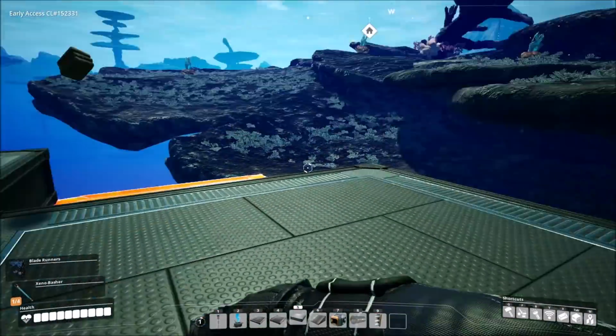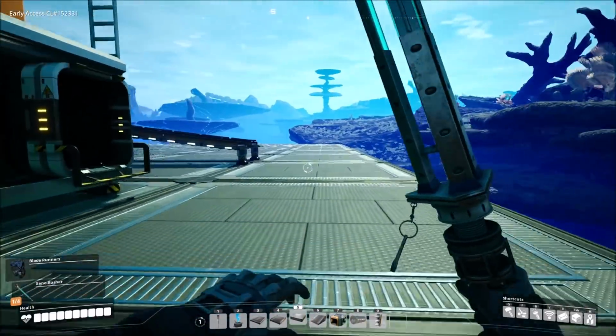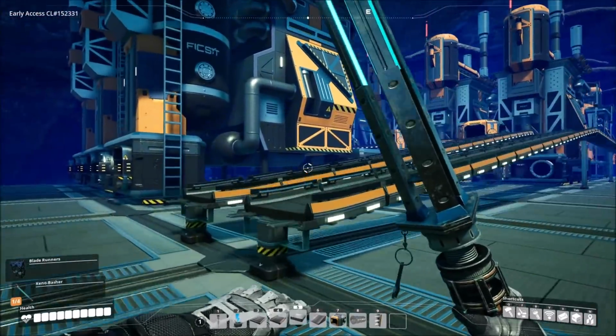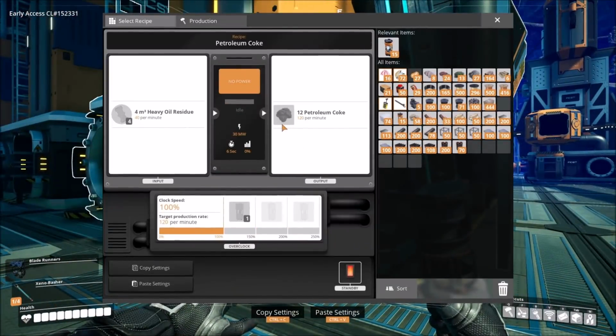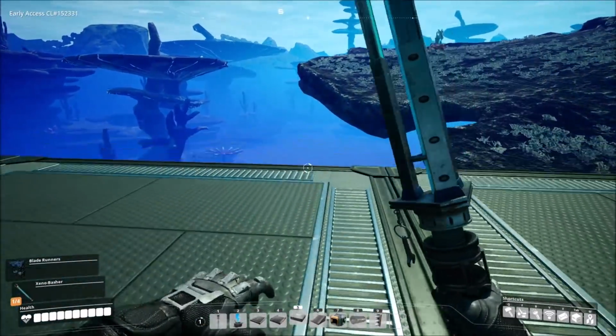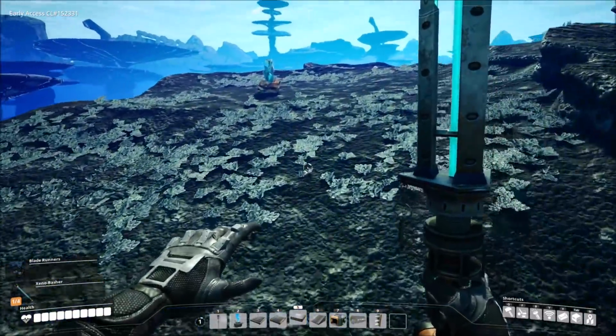Man, I love that smart mod. It is just the bee's knees. And then what we're going to want to do is expand and have the petroleum coke stuff that's being output here head off in that direction and be some kind of power plant thing. Which I might build the power plant off of this platform.